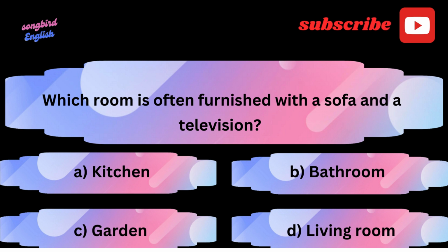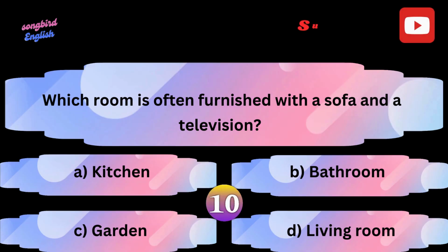Question 2. Which room is often furnished with a sofa and a television? A. Kitchen. B. Bathroom. C. Garden. D. Living room. Time's over.